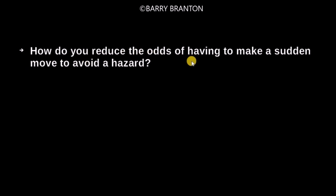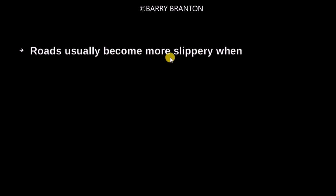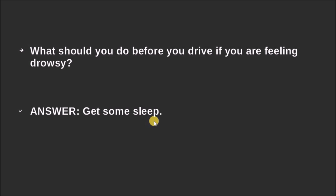How do you reduce the odds of having to make a sudden move to avoid a hazard? Watch far enough ahead so you can anticipate a potential hazard. Roads usually become more slippery when the temperature has increased to the point where ice begins to melt. What should you do before you drive if you are feeling drowsy? Get some sleep.